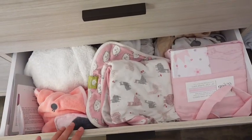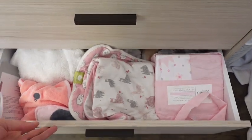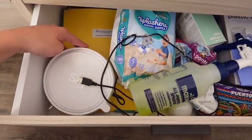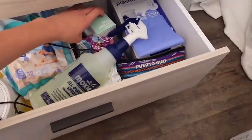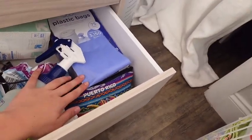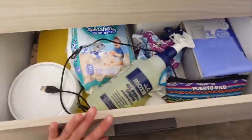This next one has towels, burp cloths, washcloths, sheets, just random stuff like that. Every single room needs a junk drawer, and this is the drawer in her room. I couldn't even tell you what's in here, but let me show you anyways. Well, obviously I can see there's cleaning supplies. We have an extra light in here. Swimmy diapers, storage bags for breastfeeding, which I have not done in over a year. And the bags for the diaper genie, and then literally a light bulb. I don't even know. Random stuff.